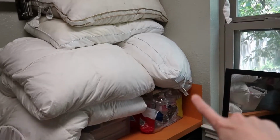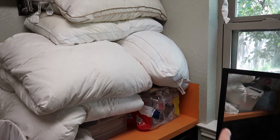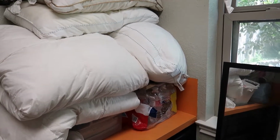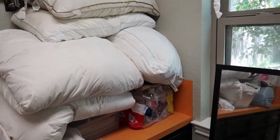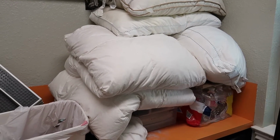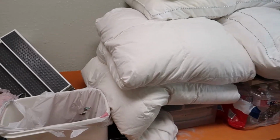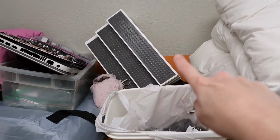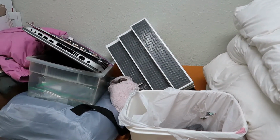And then I have this whole pile of pillows and blankets that came from my son's dorm room and my daughter's college apartment that I need to stash away or potentially get rid of. I don't think my daughter needs her bedding anymore. She has another bedding set here at home. Then I just have a bunch of random things here that need to go to the donation bin.